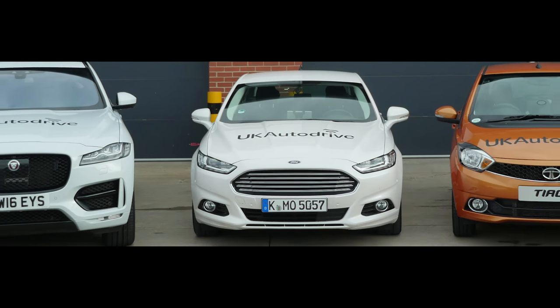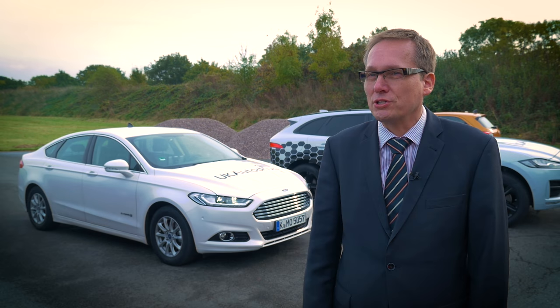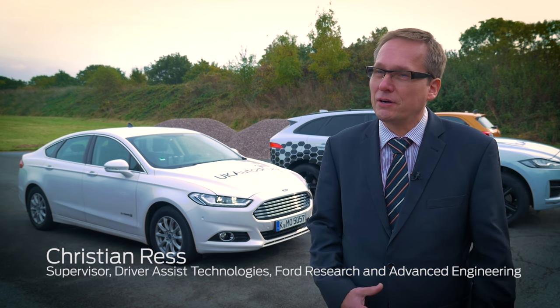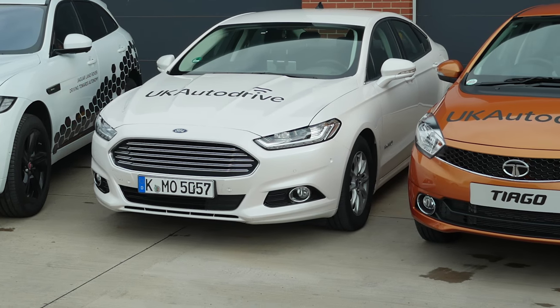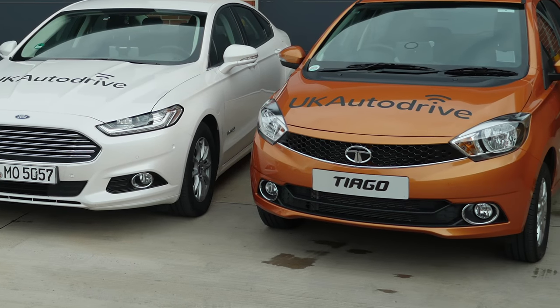Today we are demonstrating Car2X communication technology. Car2X summarizes car-to-car and car-to-infrastructure communication. Cars are connected to each other and to the infrastructure, receive messages, and provide early warnings to the driver about potential obstacles which are not visible.